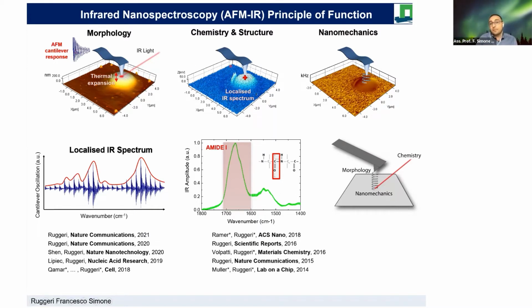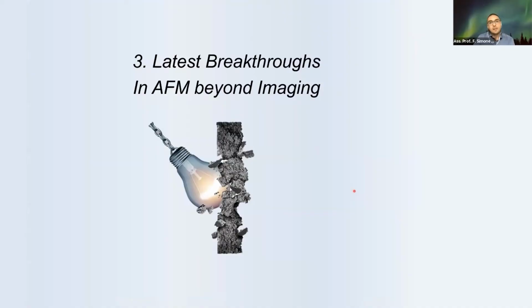So if we do this at every point, we have a chemical map. And of course, we have a force sensor, so we can simultaneously get mechanical maps. Then if we point at a specific location in our map, by sweeping the laser we can get IR spectra at the nanoscale. And so we can simultaneously test, see, touch, and taste our sample, similarly as we would do with a nice beer.